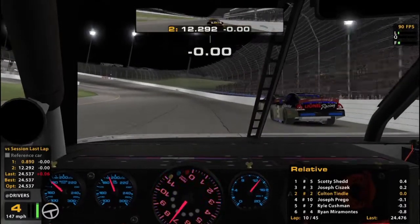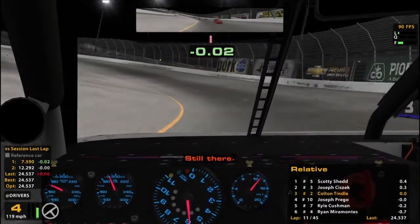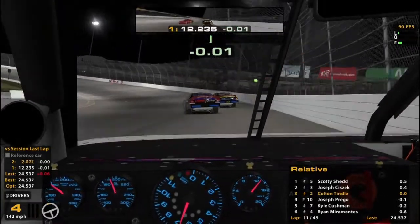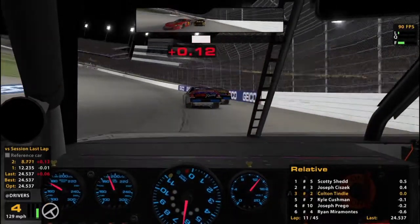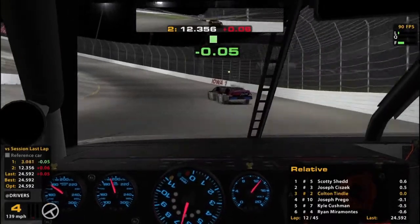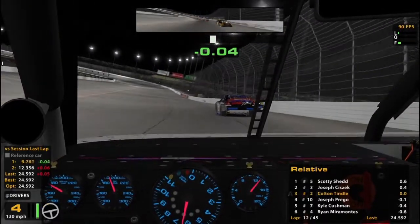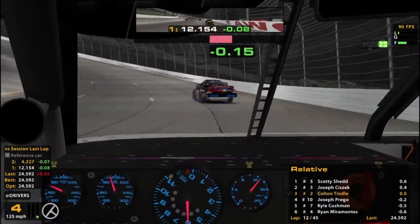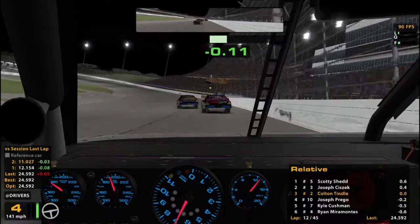I'm not trying to block him. Car outside. Still there. Clear. Okay. Inside. Clear. Now I gotta figure out this higher line, I guess. Kind of a middle there. I'm still afraid of that bump, even though you can kind of drive through it. Trying to keep the car on edge.